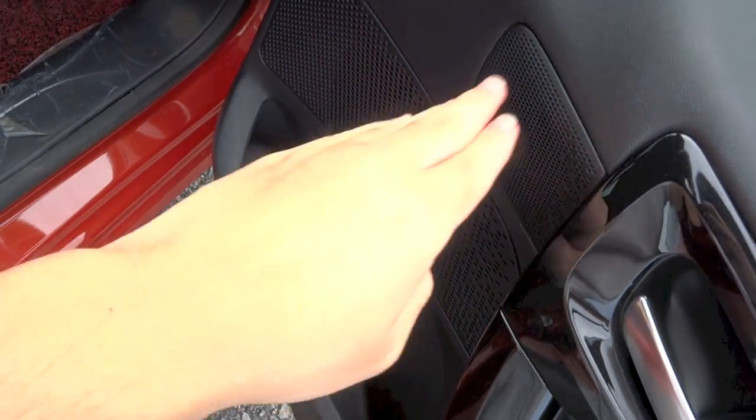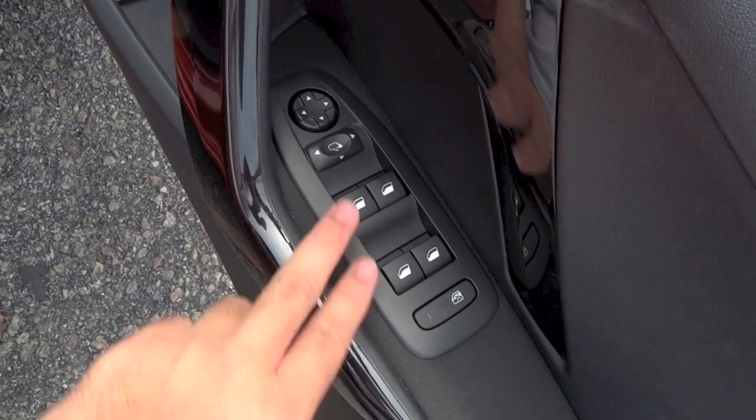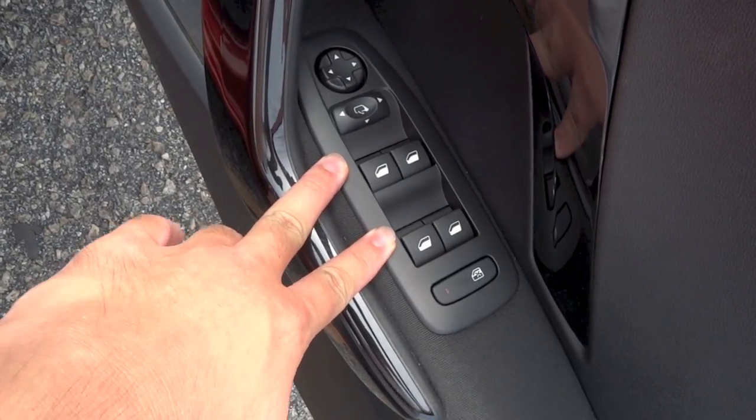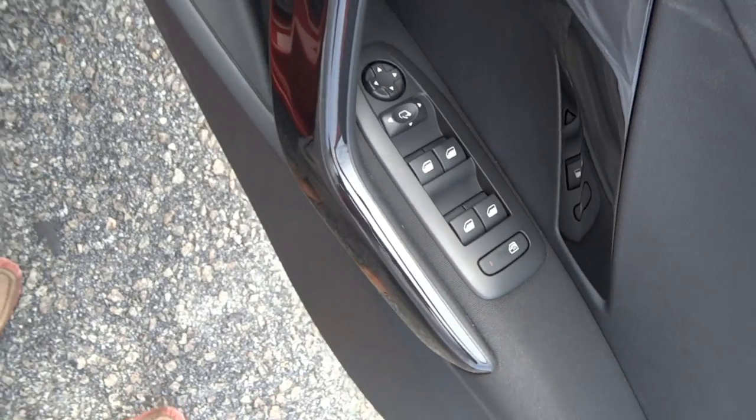Storage, speakers. Right here, you do have your mirror controls, window controls. All of the windows in this car are fully automatic in both directions. And you do have your window lock right here as well.